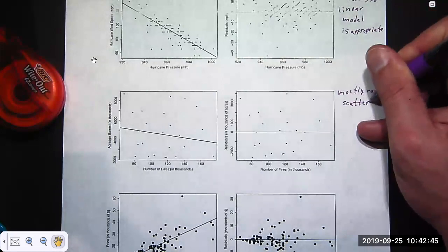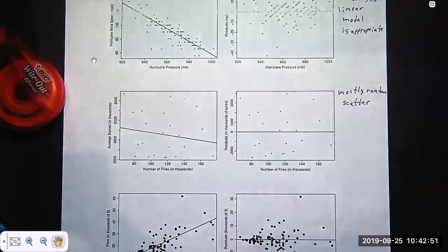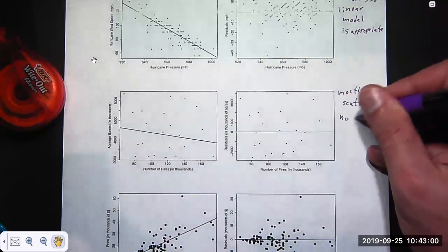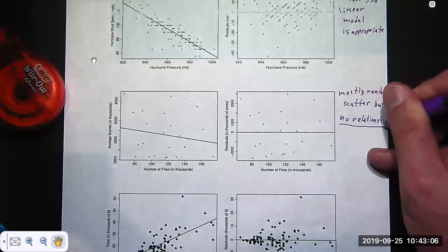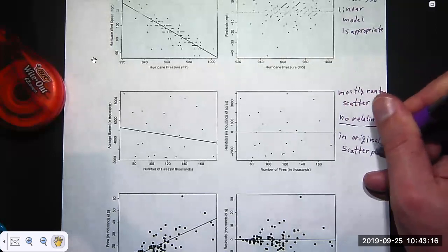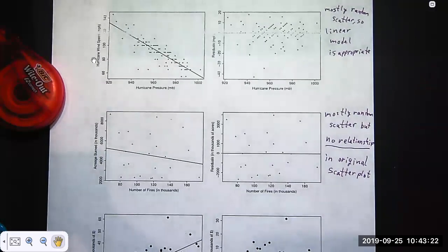But if you look over here, this is also random scatter. So that's not what we wanted. We want a linear pattern. So mostly random scatter, but no relationship in original scatter plot. So you want to be looking at both the residual plot and the original scatter plot to see what's going on there. Right.